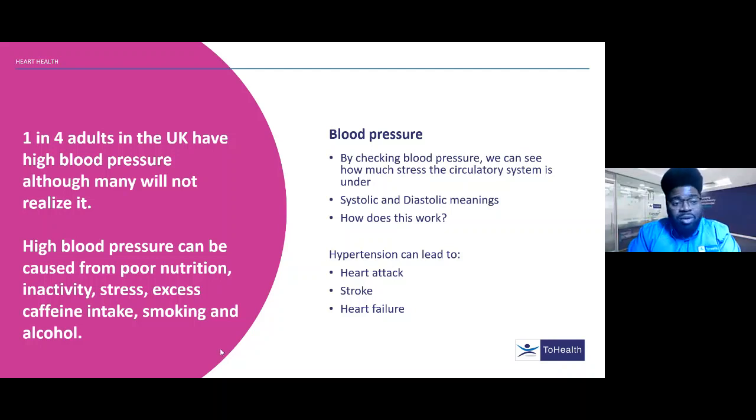So 1 in 4 adults in the UK have high blood pressure, although they may not realize it. This can be caused by poor nutrition, inactivity, so a sedentary lifestyle, excess caffeine intake, smoking, and alcohol. These are all factors which push high blood pressure upwards. Okay.